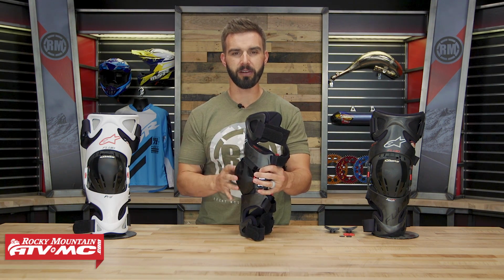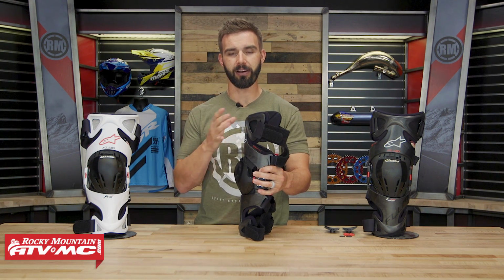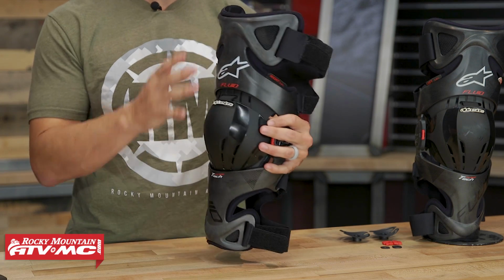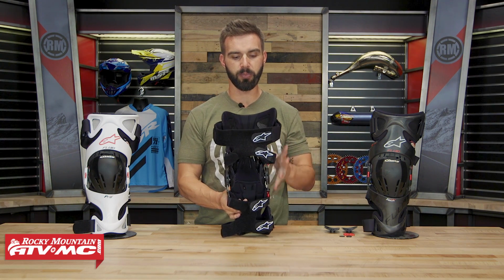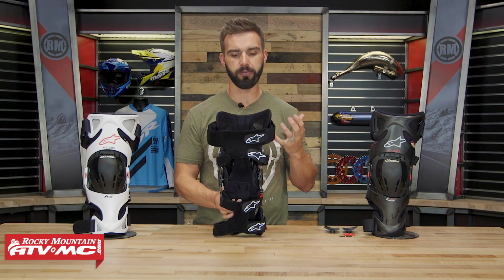Also, just looking at it, one thing I'll tell you, very low profile. When I put this knee brace on, in my opinion, it is the most low profile knee brace in our lineup. So if you like a knee brace that's going to be very slim, this would be a really good route to take. You have great kneecap protection, dual pivoting hinge on both sides. But what I really like about their hinge system and what Alpinestars is really focused on with this brace is making sure that you get a really good fitment.